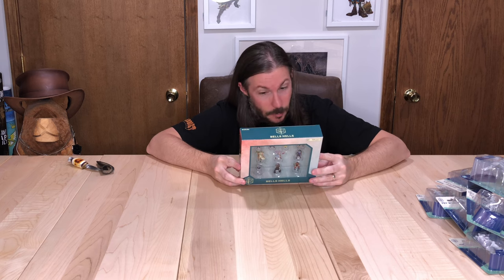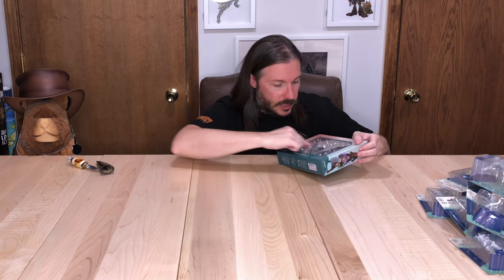Now, very impressed with this set. This set is pretty cool. I like the way that they have it packaged. It came in a nice little small form factor, which I thought was nice for storage. I really like the way that they did the window box look there. You can clearly see all the characters, and it's really well done.